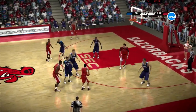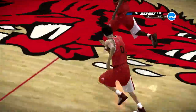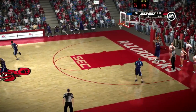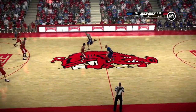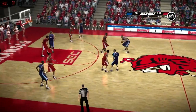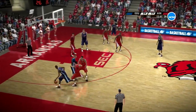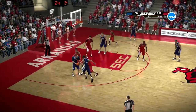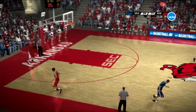Sets a screen for his teammate. He dials long distance. Dump it inside. On the dribble, gives it up. That's a high post screen, goes to the lane. Stop and pop. He shows the sweet touch.